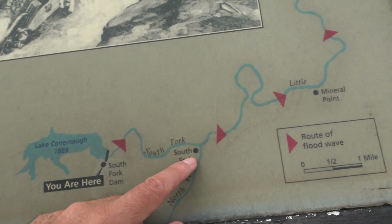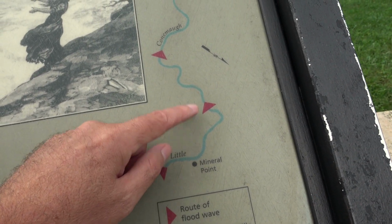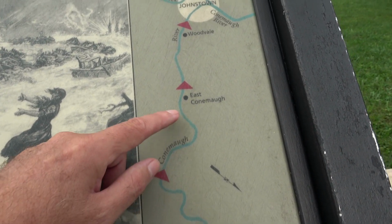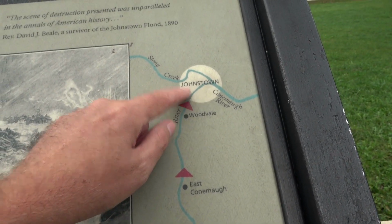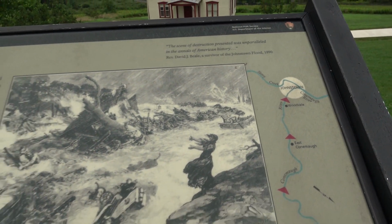So we're going to be going to South Fork. We'll be making our way to Mineral Point. Right here is where the one railroad bridge collapsed. We'll talk about that too, because that was important. Then we'll make our way up to East Conemaugh, and then eventually up to Johnstown here, where the flood ended.